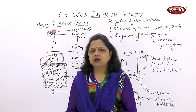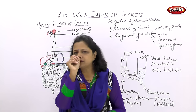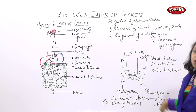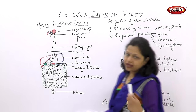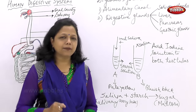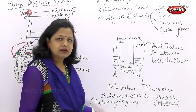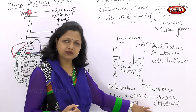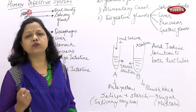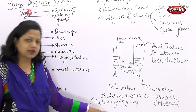Even if you eat a bhakri or a chapati without any vegetable, if you chew it, a little sweetness comes in your mouth. That sweetness is due to the formation of maltose or sugar, as the saliva has reacted with the carbohydrate and converted it into sugar. When we chew the bhakri or chapati, the salivary amylase starts reacting with it, and that is why we feel we are eating something sweet. That sweet taste comes because of the formation of sugar by the action of salivary amylase.